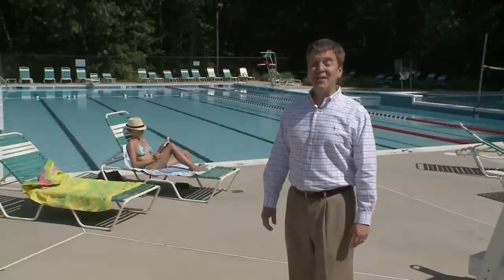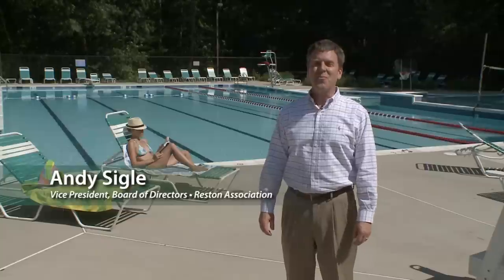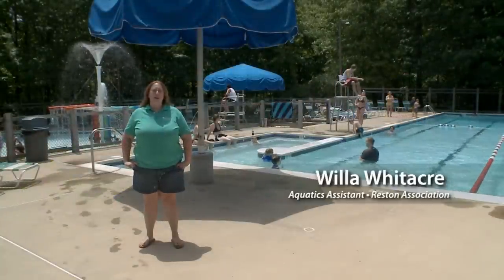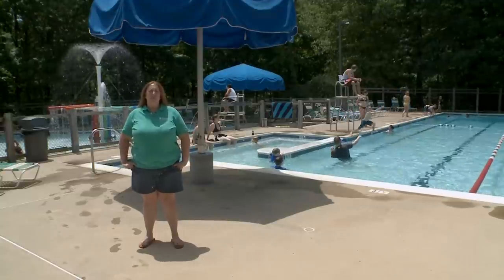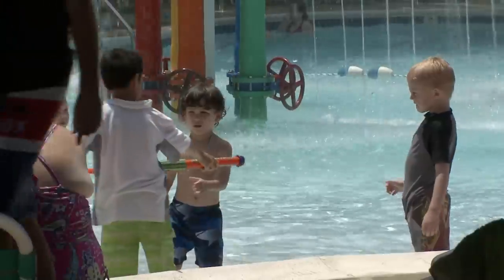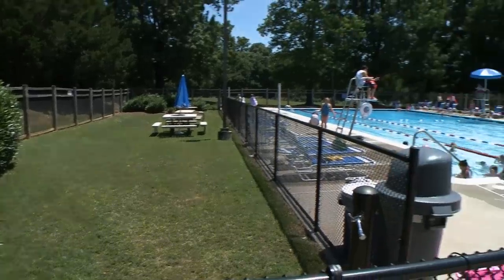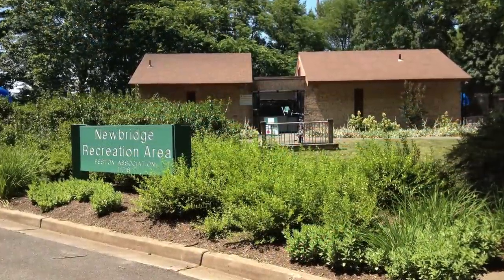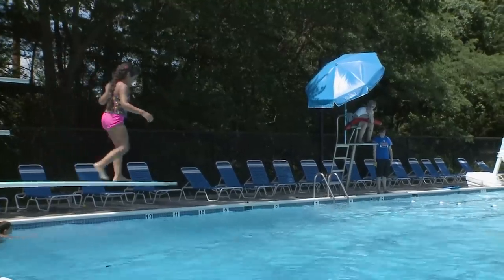We often hear that living in Reston is like living in a park. And in this park, we have 14 pools available this summer with a variety of amenities for every age. Hi, I'm Willa Whitacre, Aquatics Assistant with the Reston Association. This beautiful weather and time of year brings out our residents to our more popular pools, but did you know we have 14 pools available to you? Three of our pools that tend to be underutilized throughout the season still offer great amenities and are here waiting for you.